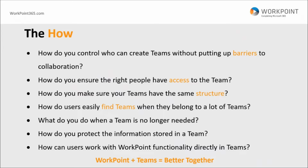And also a team should have a life cycle. Teams shouldn't exist forever. Typically a team is created for a purpose, whether that's a project where you want a collection of people to come together to work on something. So what do you do with a team at the end of that project? Should it still exist? What should happen to the content? Who should have access to it, etc.